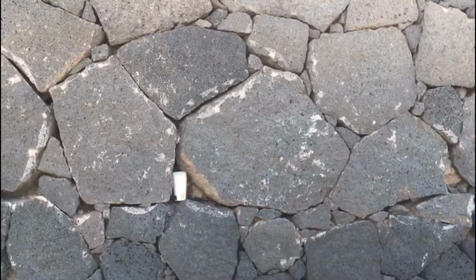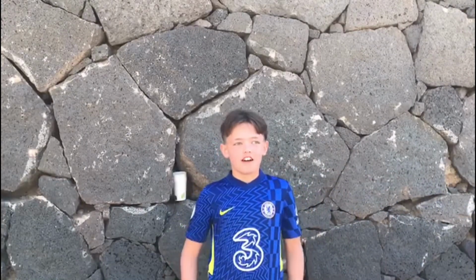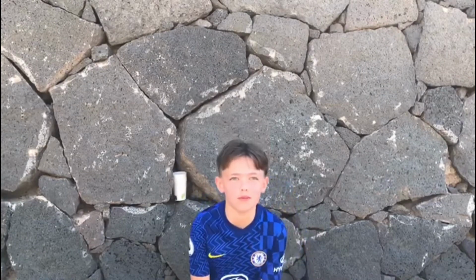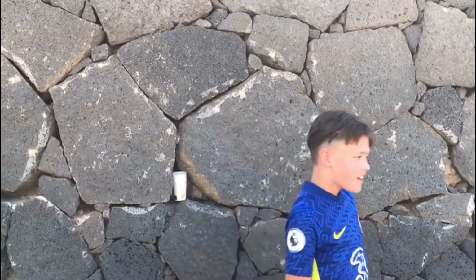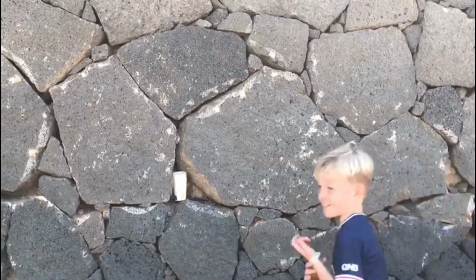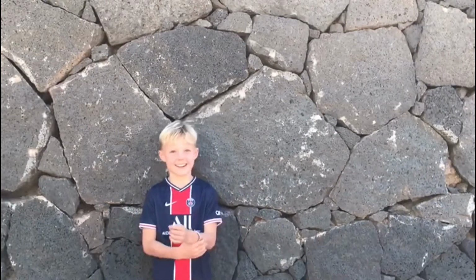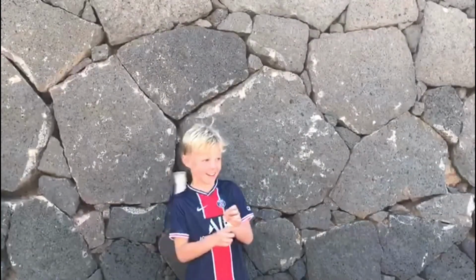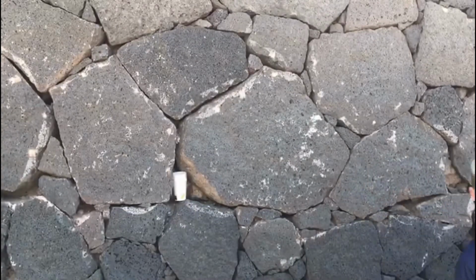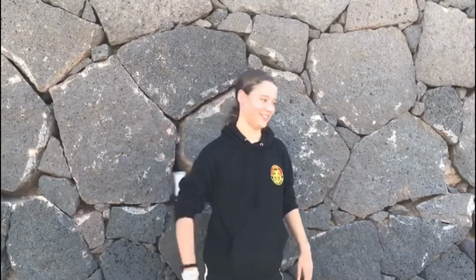Next is Archie. Hello, I'm Archie. I'm security, and when people come in and start acting all weird and that, I just take them out. Yep. Next is Finn. Hello, my name is Finn, and I am a security, like my mate Archie, and I've been coming here for 4 years and I know everybody here. Next is Sienna. Hi, I'm Sienna, I'm medical, and I'm third leader, whatever.